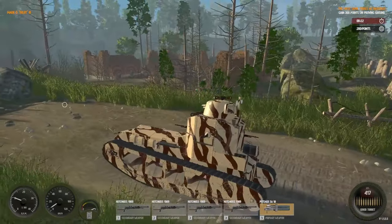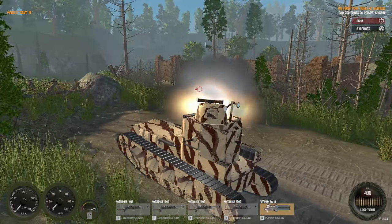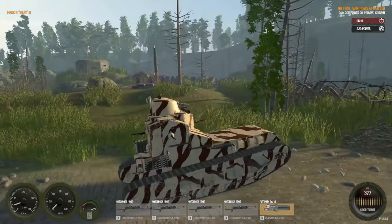Okay, well, I guess we will fast forward to the end of the course, as much fun as it is firing this gun. And we will see you towards the end of the course.